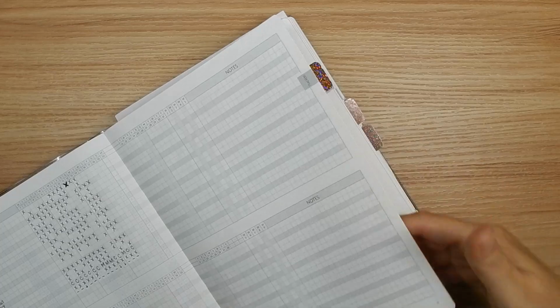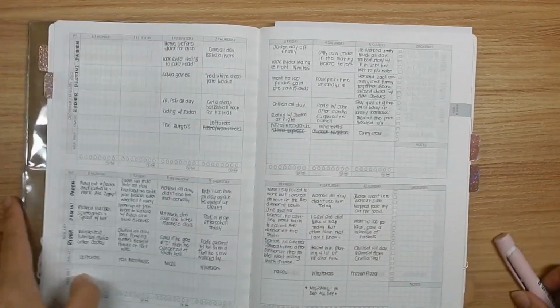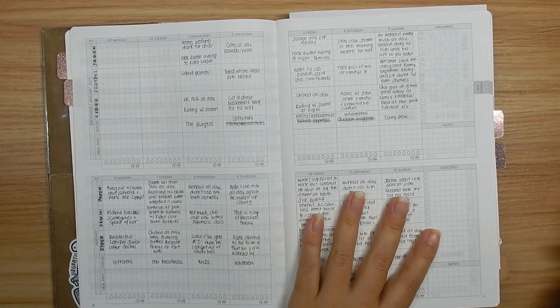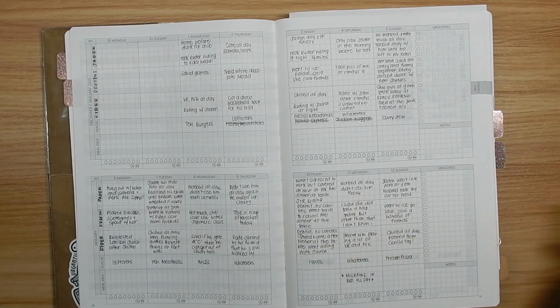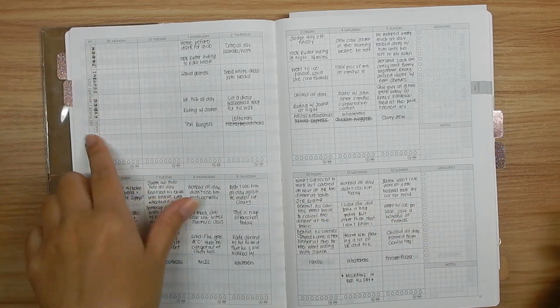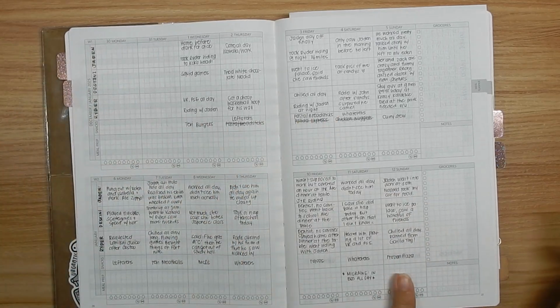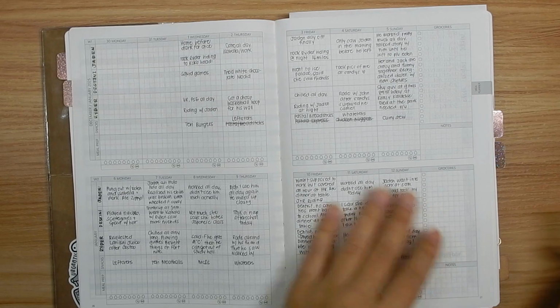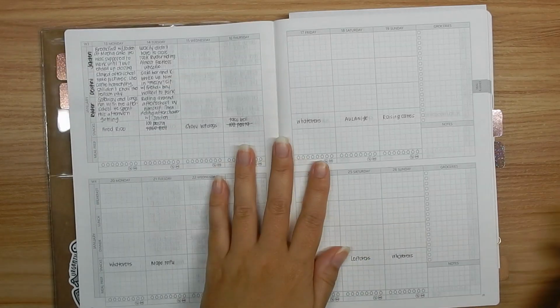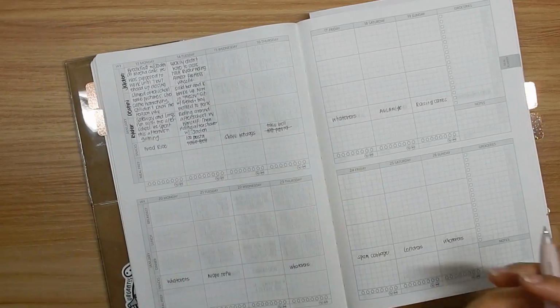So yeah, I also use that in this section here, which is the meal planning section in here, but I have used it to just track some things for my kids. So I write each one of my kids' names. I do track our dinner menu in here. And yeah, I told myself like I don't have to fill it out every day, but I have been pretty consistent in filling it out.